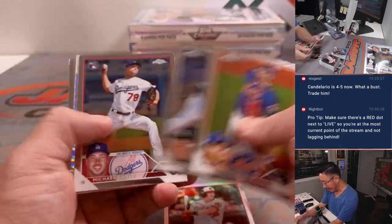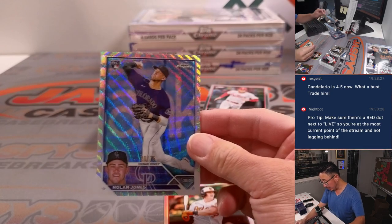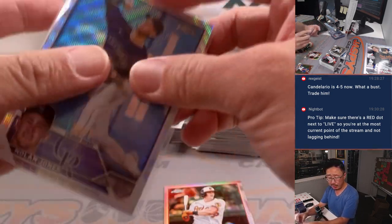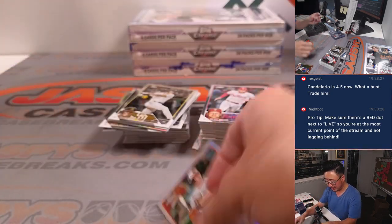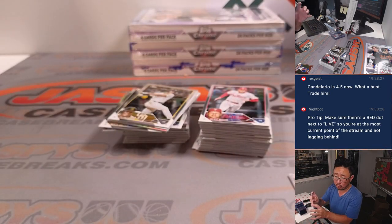We got an Adley Rutschman refractor. And a Nolan Jones wave parallel for Kevin M. and the Rockies. The Rutschman refractor will go to Sean Maddock and the Baltimore Orioles.